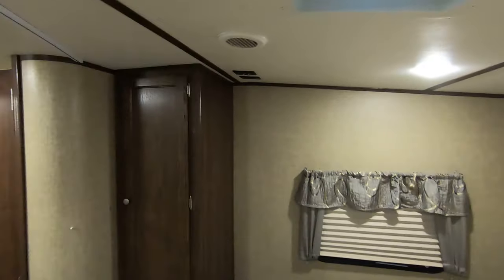You have outlets on each side of the bed right down below here. It's tough to see, but it is there. Reading lights up above. And hanging clothes storage on each side with more storage up above. Spot for a TV in the bedroom here, right in this corner. And more hanging clothes storage as well.